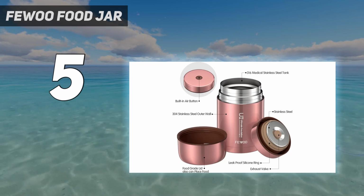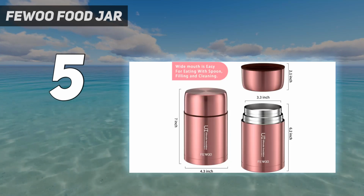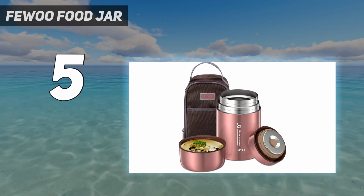practical for bringing it in from the office, we could see it getting some good use on a campout. Capacity, 27 ounces, heat retention, up to 12 hours, cold retention, up to 12 hours. Coming at number 4.